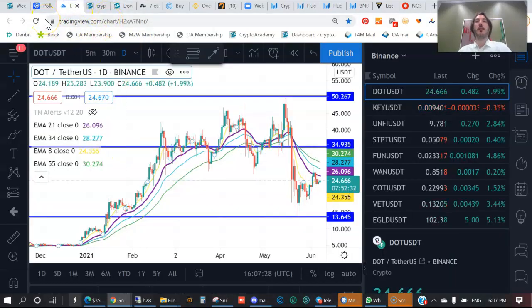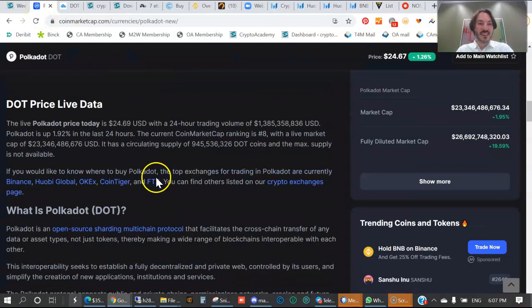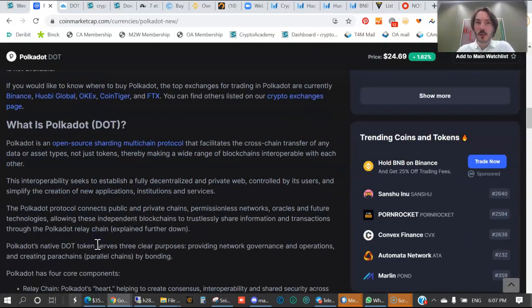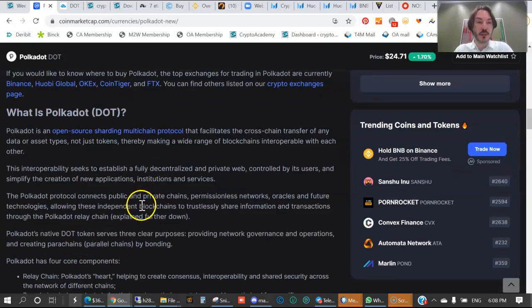And Polkadot is a kind of sharding protocol, which makes the cryptos a little bit more efficient. And on CoinMarketCap, you can read it yourself. It's an open source sharding multi-chain protocol, which facilitates the cross-chain transfer of any data or asset types. And it's not specialized only to tokens, but also others, thereby making a wide range of blockchains interoperable with each other. And this interoperability seeks to establish a fully decentralized and private web controlled by its users and simplify the creation of new applications, institutions, and services.